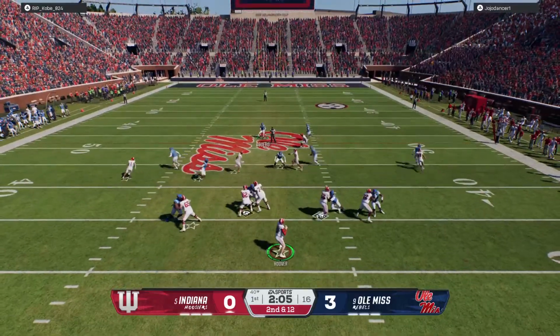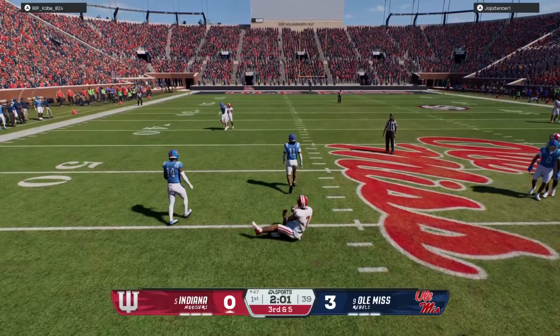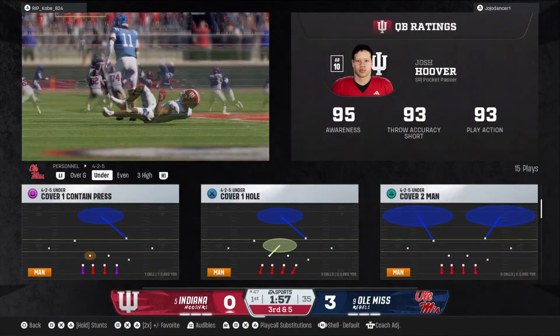Wants to fire on 2nd down. Makes the grab. It's Preston. He's brought down quickly. Minimal gain there. Still a bit short of the first down.